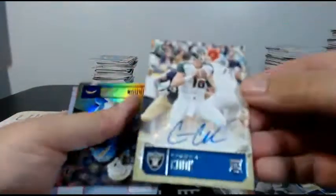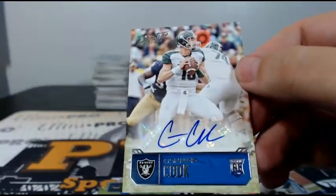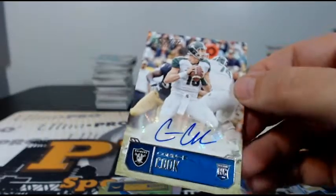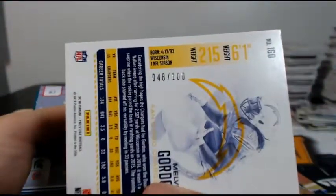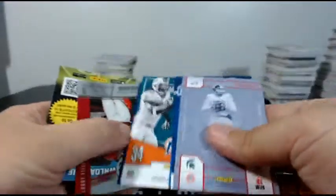Look at that. Connor Cook going out to the Oakland Raiders. Not numbered. Oakland is Jerry L. Congratulations, Jerry. Then we have a Melvin Gordon, numbered 48/100. It's going out to San Diego, Max G. Congratulations, Max. I think that should do it. I don't think there's any other numbered cards in here.